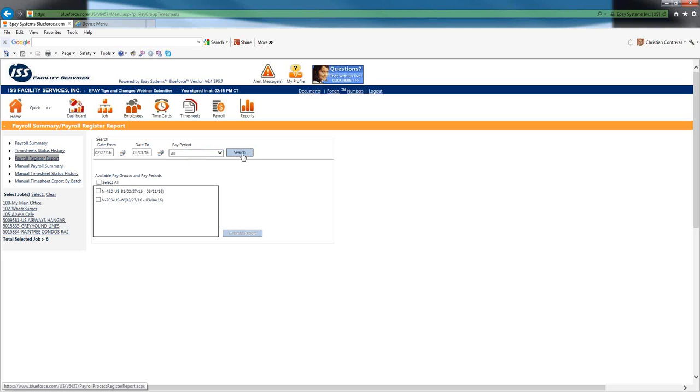And the system is going to return all the pay groups and pay periods that meet the criteria you just selected. Now, for me, it's simple because I only have access to 2 pay groups based on the job selection that's on the left-hand side of the screen. So keep that in mind. If I only wanted to work with one job, maybe 2 of these jobs, or if I wanted to work with a different subset of jobs, I could go in here and hit clear, and then go back and hit select, which is right next to it, and the system will then allow me to select the jobs that I want to work with.